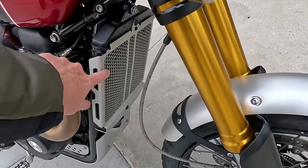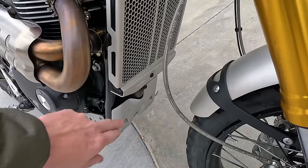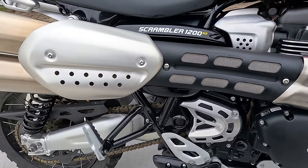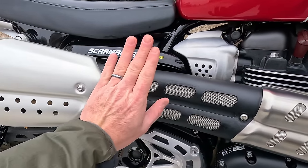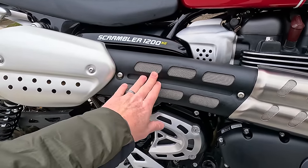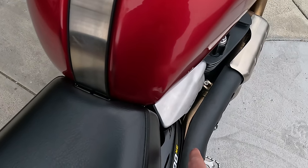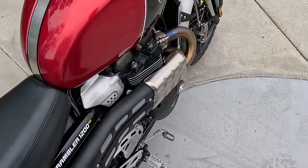You can see up here, you've got the radiator, which on this bike has this nice metal cover here. You can see with the Triumph logo down here, you've got a skid plate as well. Of course, the signature Scrambler exhaust, which wraps around the bike here to the back. We're gonna talk about this a lot throughout the video, so I'm not gonna harp on it now, but there is heat from this exhaust, and it is in the way when you're standing up, because as you can see, your leg wants to go here, but the peg is out here. So when you're standing, it's a real problem.